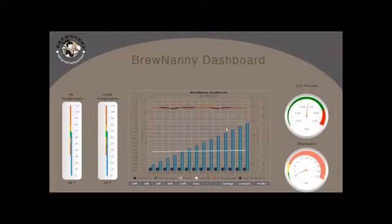All this information can be at your fingertips, whether you're in the room with your beer or anywhere in the world where you have a cell phone or internet access. Brewing beer will never be the same. The amount of information you're about to have at your fingertips is unlike anything that you have ever experienced. The dashboard viewer is free software that connects to your BrewNanny, and it runs on most devices, so you can use your existing laptop, tablet, or even your phone. BrewNanny acts like its own website, giving you access to all the data available about your beer wherever you are.